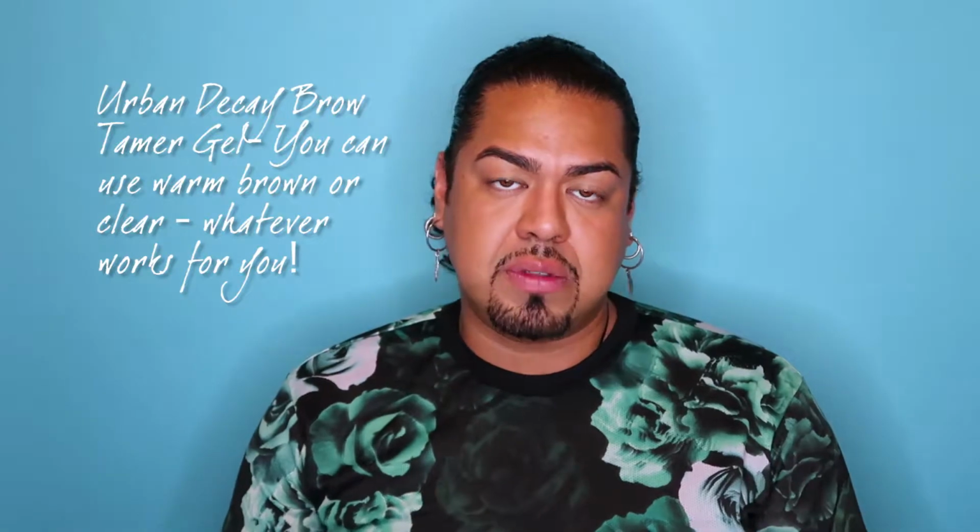Alright guys, so now to just bring everything full circle, you can go ahead and use your brow gel. This one is by Urban, and this is their brow tamer. This one's in the color warm brown. You can do warm brown, you can do clear, whatever you like. This one's gonna deposit a little bit more color. So I'm just gonna use a little bit of that to kind of comb it through.